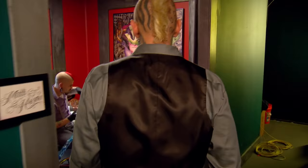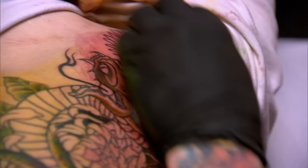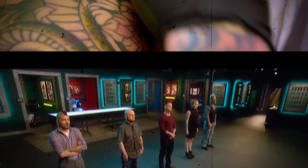God damn, look how big that is. I see a big opportunity for me to take this. Today, you had to show your mastery of proportion by tattooing a Japanese snake on your canvas's ribs. Maddie.